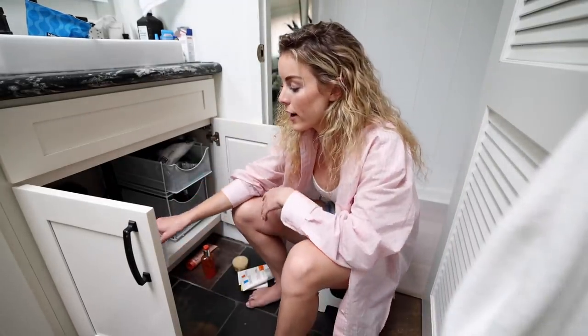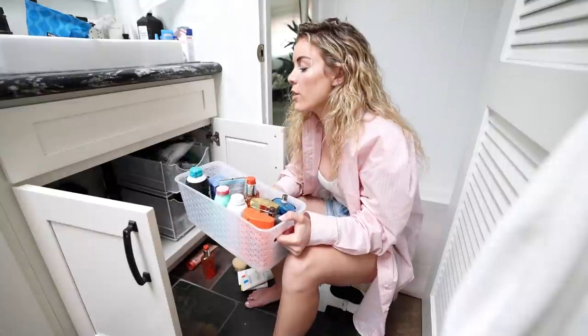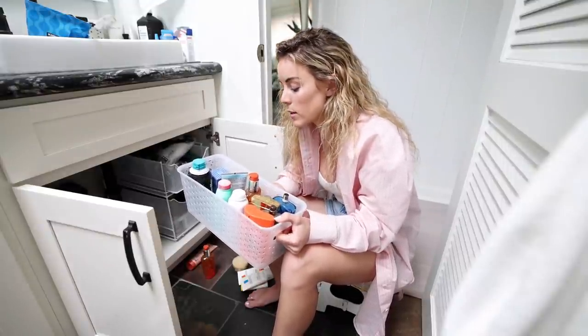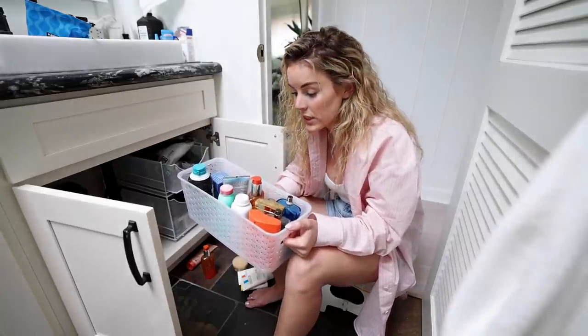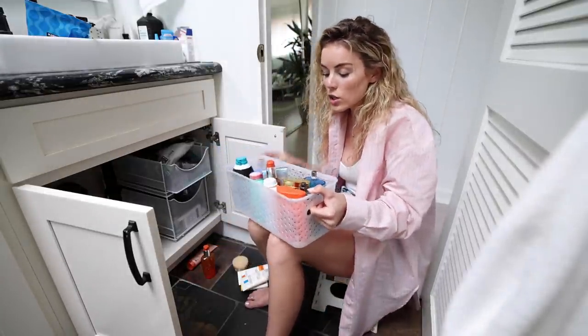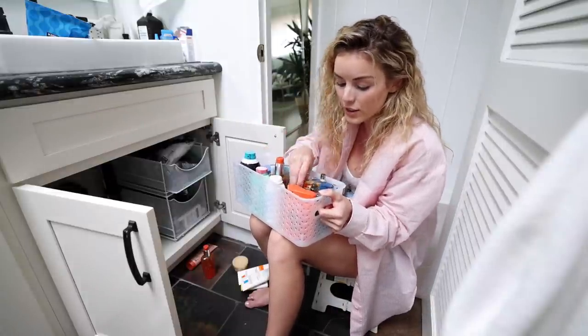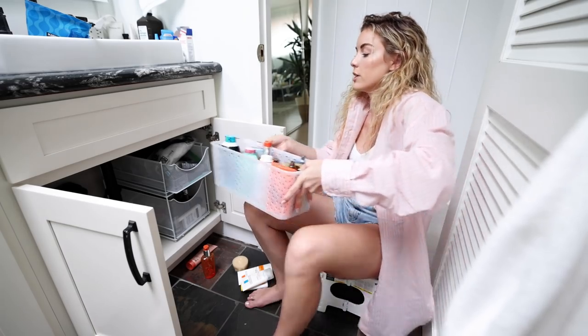So under here I have two of these bins, one of them with all of our hair brushes, and then this one is all of his cologne and some of his self-care products. So these are really easy because he can pull them out if he needs to, and I like that they're tall enough so that things don't fall out or tip over. So those are two of the main things under here.